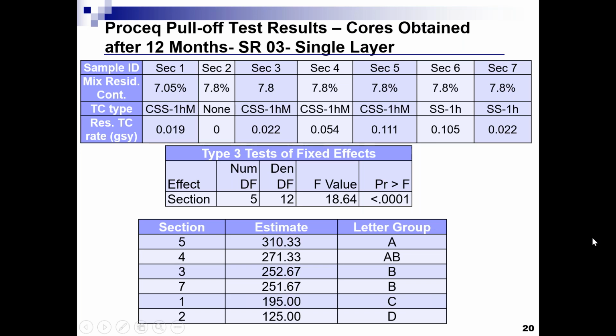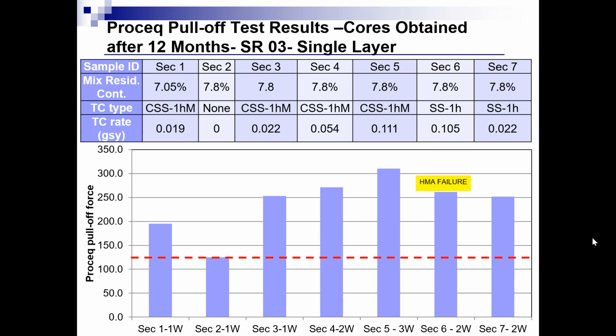So there is another question, which is from Bobby. Was the residual content of the tack coat controlled or unknown? We took samples, and we actually tested the residual binder content, or emulsion content.